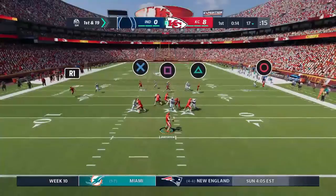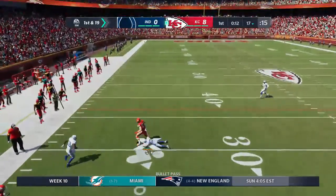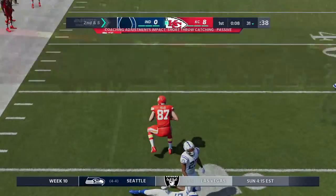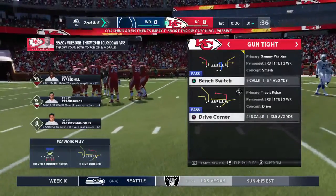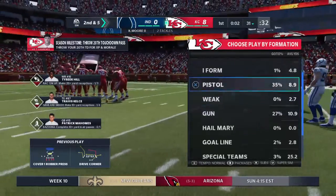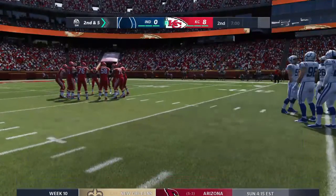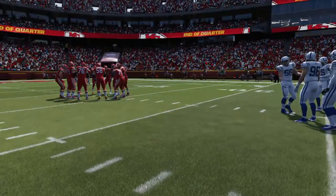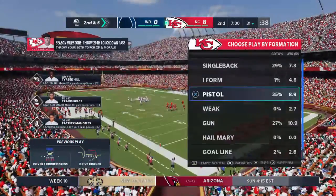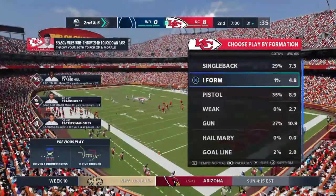From the shotgun, he'll look to throw. Finding room at the 30. And this one caught by Travis Kelce. And all the way up to the 31-yard line. They get 14 yards, but not enough for the first down due to the previous penalty. At the 31-yard line. 1 quarter down, 8-0 the score. Chiefs 8, Colts nothing.